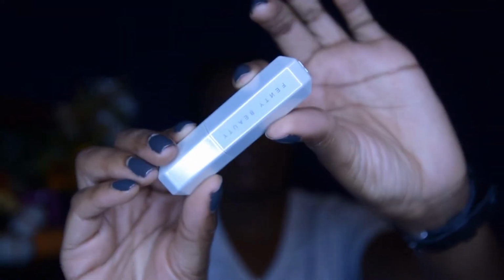Okay. Let me see. I have one lip product. It's actually what's on my lips today, and this is from Fenty Beauty. This is in her Lip Slip. Is that the name of the line? Slip Shine Sheer Shiny Lipstick. That's what this is, and this is really, really pretty.